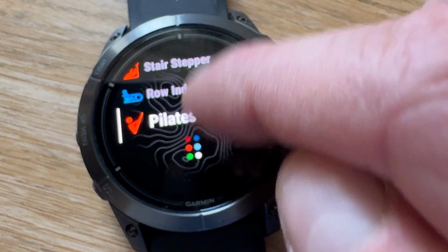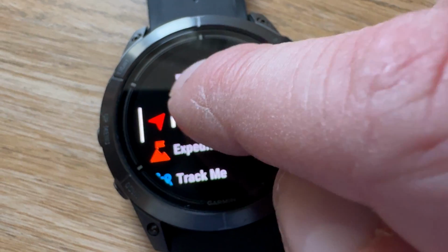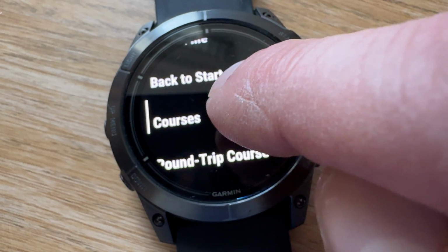So the Epix, this is a display I like, and all the exercises are there, right there, and you can customize it massively. Even when you're doing an exercise, you can choose the data points you want. I'm still working my head around it because it's got so many things to do.